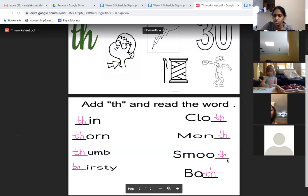Smooth. Smooth. B-a-t. Bath. Okay. Hope everybody finished this page. Van, did you finish this one, the writing? Or did you finish the coloring at least? If you finish the coloring, can you please show it to me so that we can move to our next worksheet?